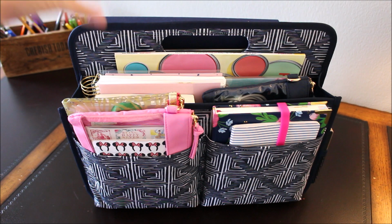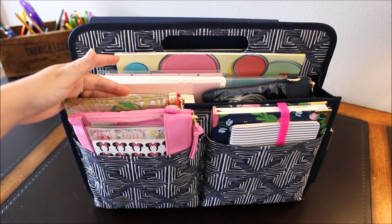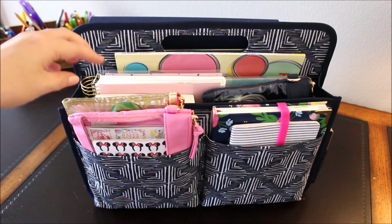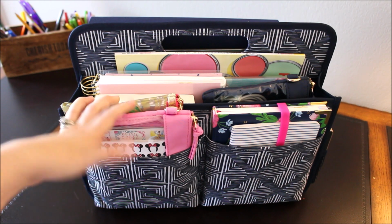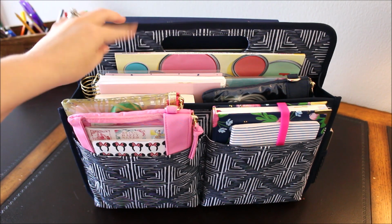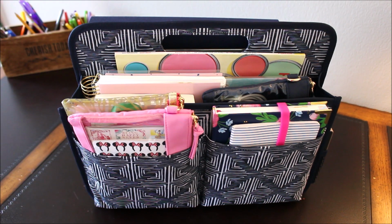So I have 2 computers in here. I have all of my planners, planner supplies. I have a current book that I'm reading. All of that fits really nice and organized in here. So I'm gonna go ahead and unpack it just so you can see what I have in here and to see if this particular organization piece might be something that you want for your home.